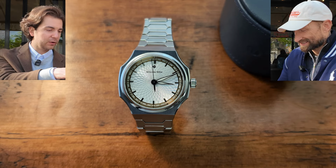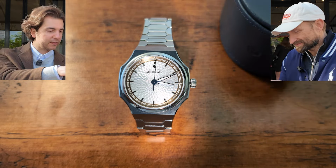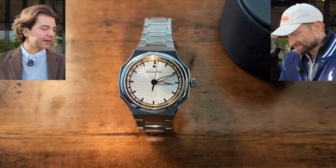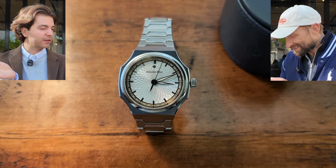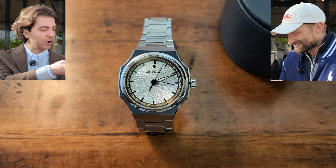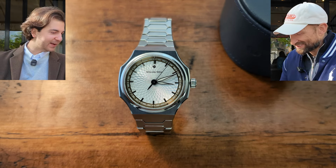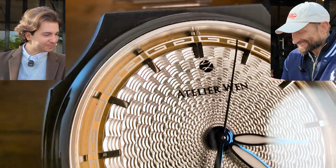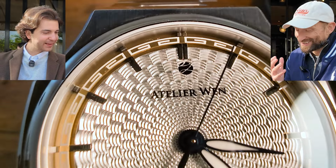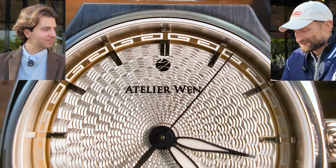It's all raw materials. So the base is raw brass. The chapter ring is also raw brass. This is raw silver, and that hasn't been plated. We couldn't also do the pad printing on the dial, so I decided to pre-print the logo on the crystal. It's actually the only Atelier Wen with the logo on the crystal. Wow. You really get a unique piece, if I may. This is super exciting. This feeling never goes away of a new and exceptional watch.